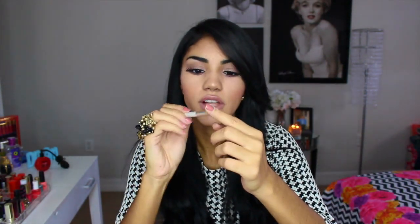I was also on the hunt when I went to Target for a blending brush, and I wanted a blending brush that was smaller so I can fit in the outer corner of my eye and not blend the eyeshadow all the way up. I wanted something small that could just stay in that outer corner, so this brush is perfect for that. This one is an e.l.f. professional blending brush. This is what the bristles look like. It's a really tiny brush, but it's really, really fluffy, and it's perfect for blending stuff out. And once again, this brush ranges from like $1 to $3, and I still use it.